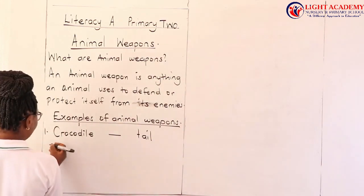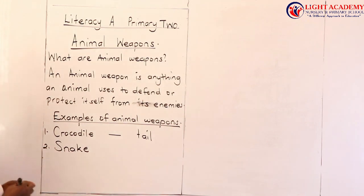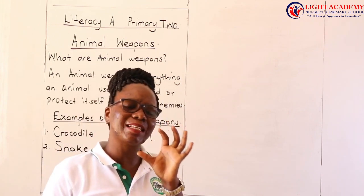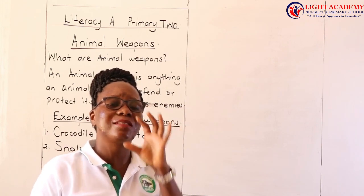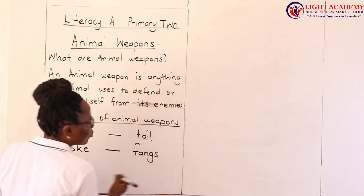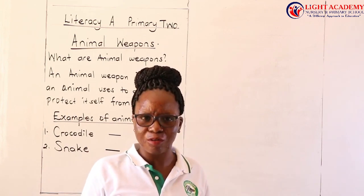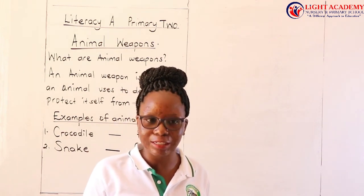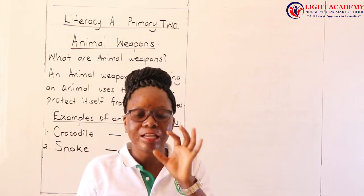We have a snake. Ooh, this one here. What does a snake use to defend itself? A snake has some poisonous, can I say saliva? But those poisonous saliva from the snake are called fangs. When a snake bites you, it will put that poison in your body. And of course, when you don't rush to the hospital immediately, it will lead to death. So it uses its fangs to protect itself.